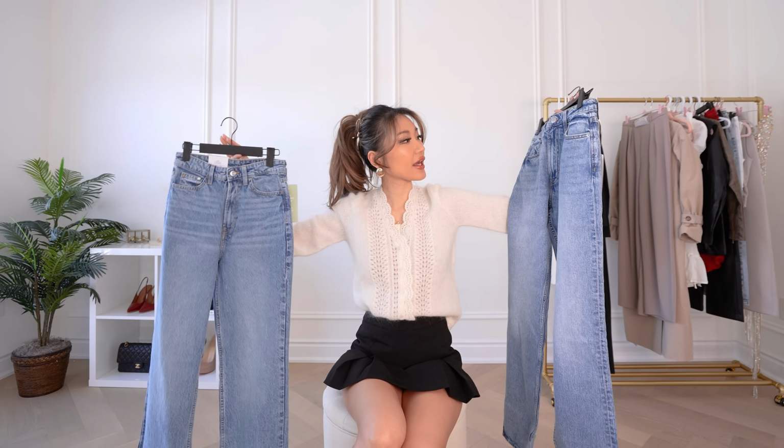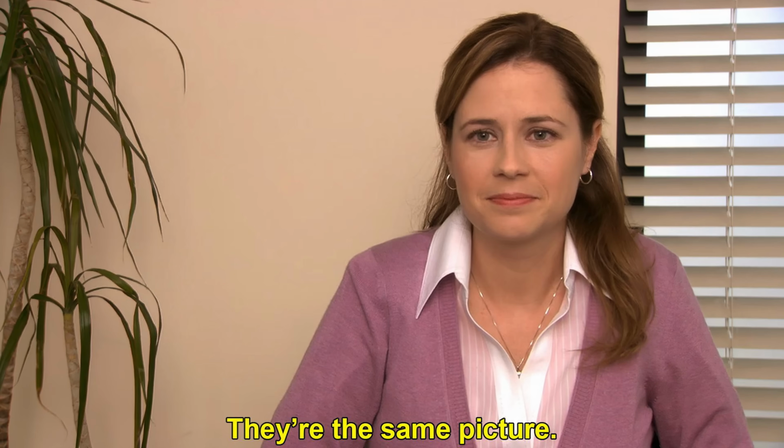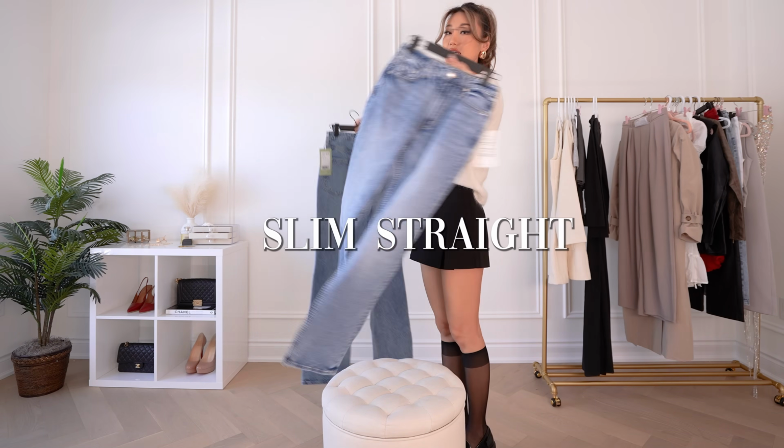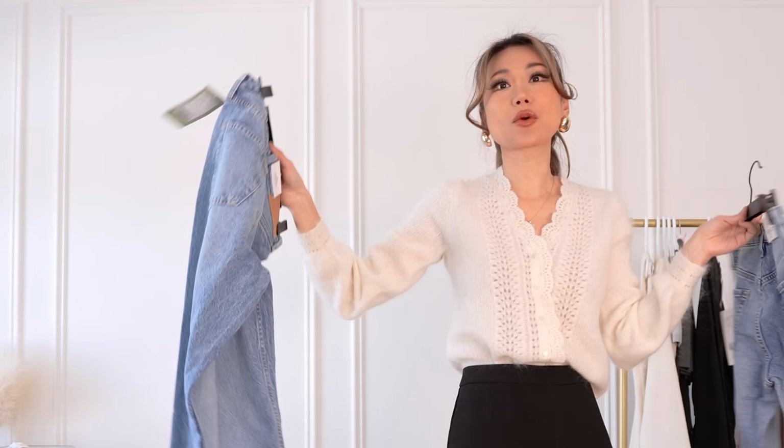Okay, another instance where I kind of feel like Pam in The Office when she's asked to find the difference between the two pictures from corporate. This one is a slim straight, and this one is a wide ultra high waist. Oh, I remember why I got this now.